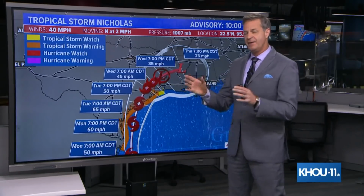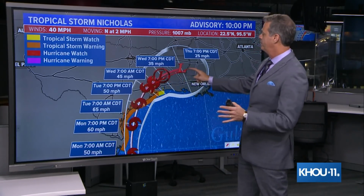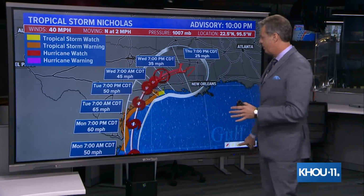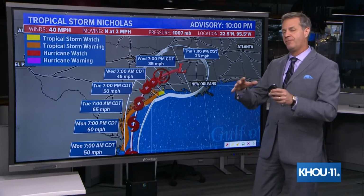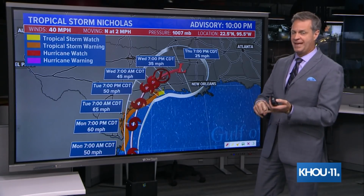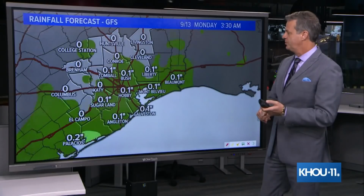And then weakening. The other change is that it doesn't slow down the storm nearly as much now after it moves through Houston. It moves it on into Louisiana and does not slow it nearly as much. But the bottom line is this is still a significant rainfall threat for Houston, Galveston, southeast Texas starting tomorrow, lasting through Monday night, and probably lasting through most of the day on Tuesday.